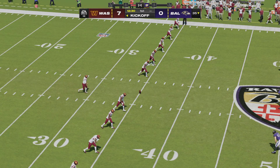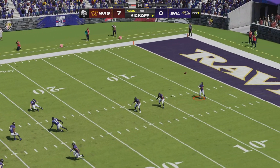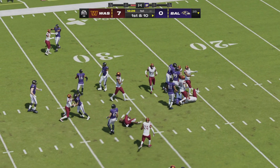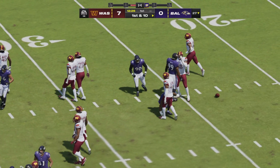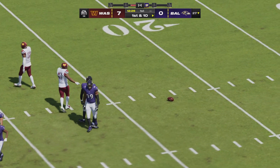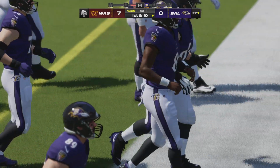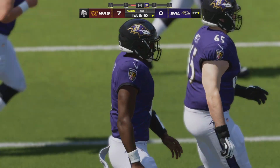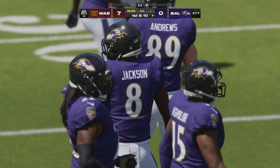Kick team out there for the Commanders as they send this one away. And out a little across the 25 to the 27. Baltimore set to take over here for their second possession of the game. They had the fumble on the last drive, wound up leading to the opening touchdown. Now they'll try again here, first and 10.